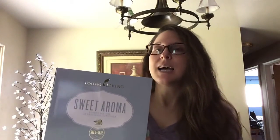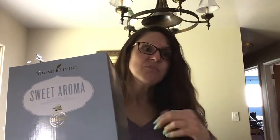Okay, starting with the big item first. I already have one diffuser in my living room, but this one is for my bedroom because I do have a hard time sleeping. When I put lavender, peace and calming, and stress away on, I feel amazing, but I also want to diffuse it here as well. My nose itches, allergies. So I got another one.